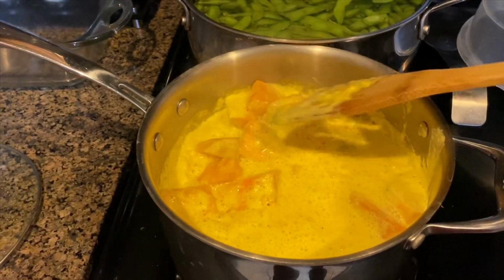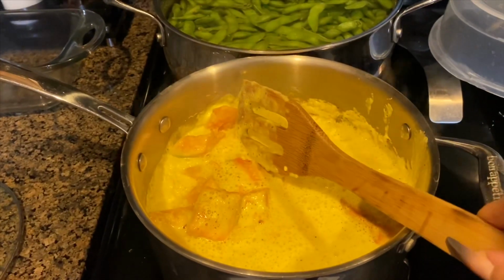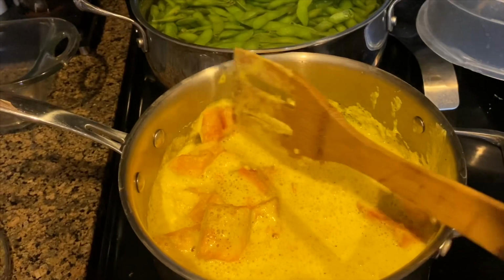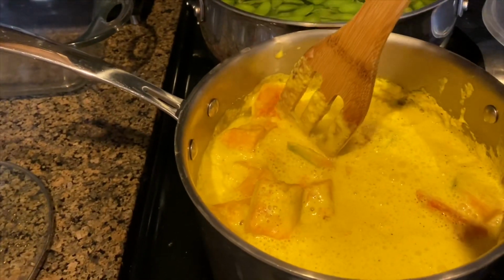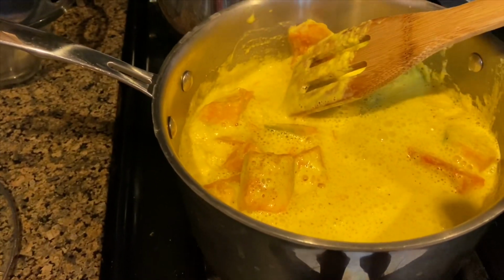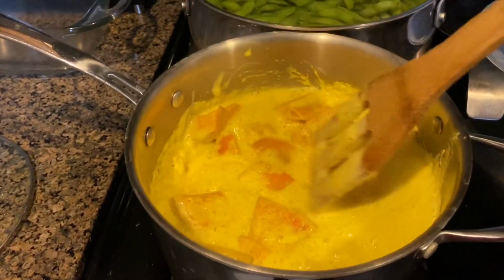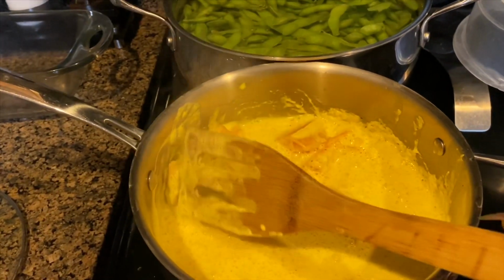And the way that you check if it's ready, you get one of these big pieces, right? And then you push it on the side, and if it splits in half easily, it is completely ready. So you guys can see it's not splitting in half easily, so it still needs about, I'm gonna say 10 more minutes, maybe even 8. Let's see here.